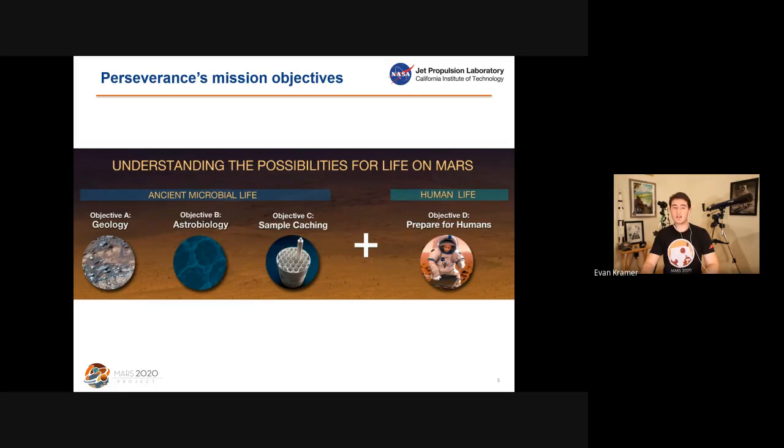The second objective is to understand the astrobiology of Mars. This is our direct search for biosignatures, or the patterns, textures, and chemical compounds we believe would only be present if life existed on Mars. The third objective is to collect samples of the Martian surface from locations we think have the best chance of showing signs of past life.